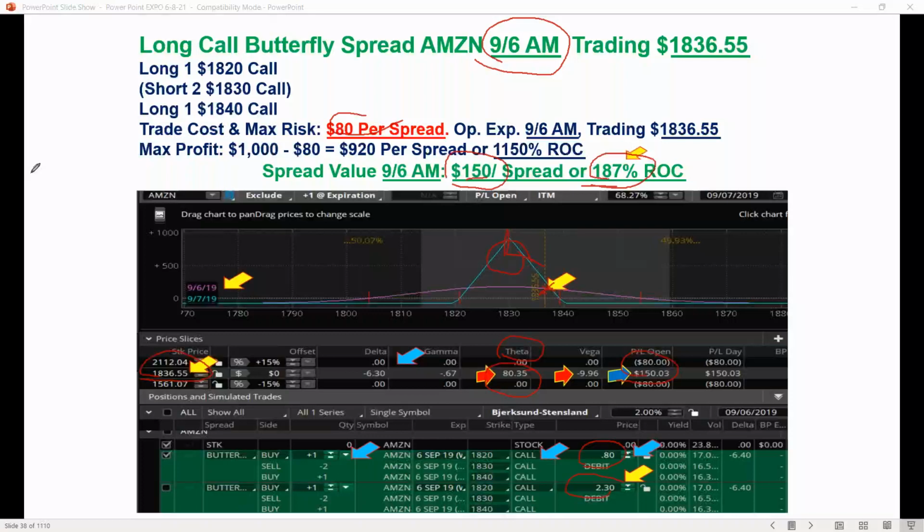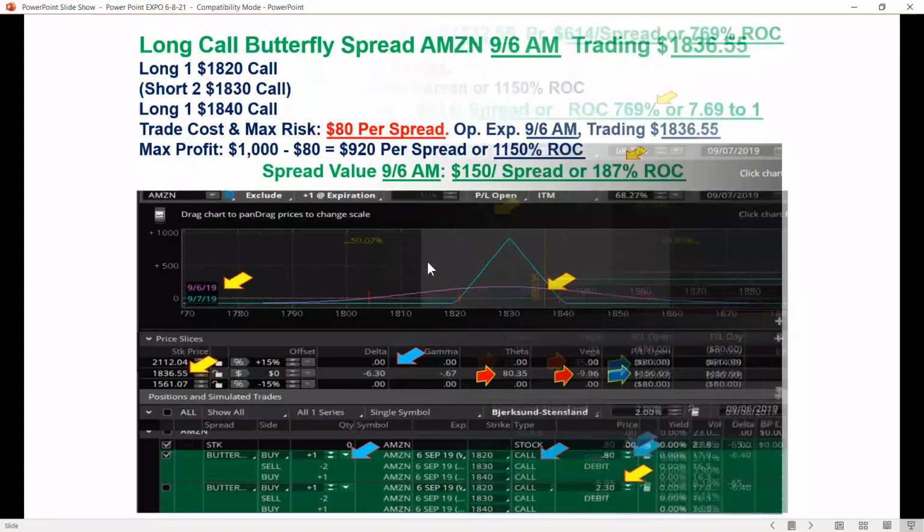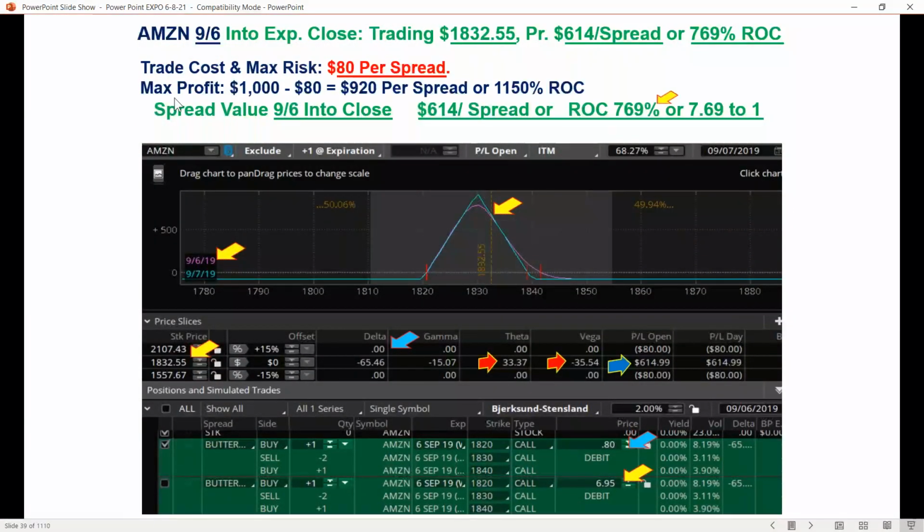And here it is the same day, but in the afternoon towards the end of the day for expiration. So look how this jumped, and it's all based on the time decay being sucked out and anything left on the volatility. So in the afternoon, it went from 80 cents to now $6.95. So $80 to $695. All right, so that was a profit in the afternoon, the same day, of $614 per spread on your risk of 80. That's a 769% return.